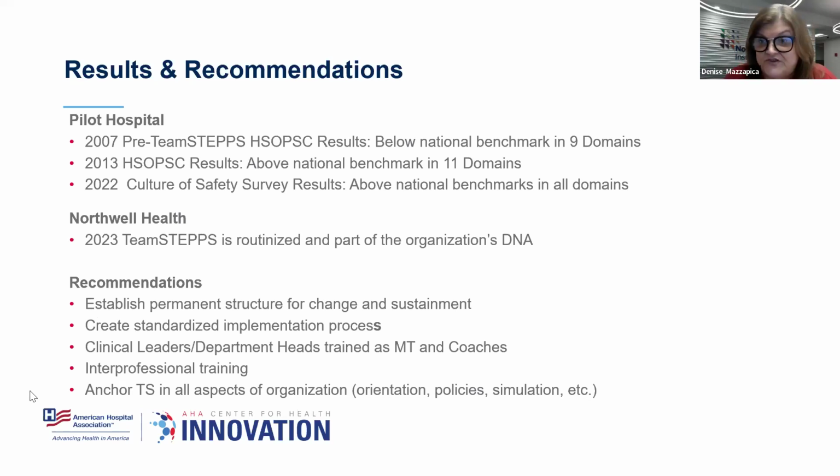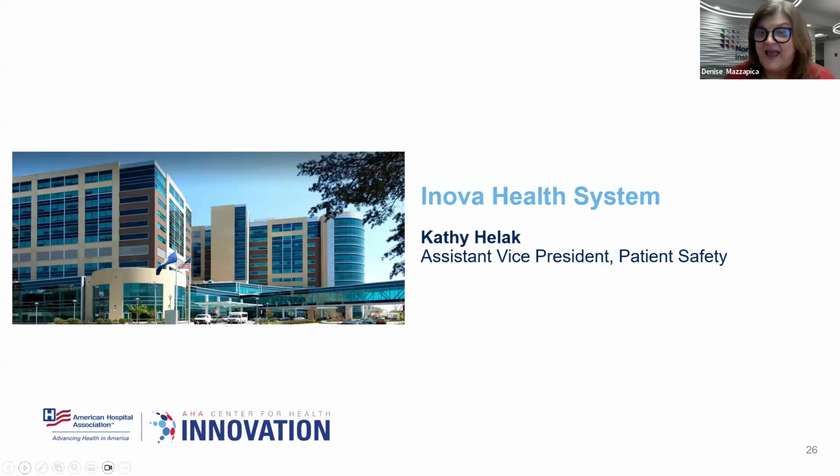Training should be interprofessional. You need to make sure you're including those providers. And if you don't, the other team members will point it out: where are the providers? And in order to sustain, you've got to anchor TeamSTEPPS in every aspect of the organization. We have it in orientation for new employees. We put it in all of our policies where applicable. It's used in all of our simulation workshops, and it really has become part of our DNA. Next slide. And with that, I am happy to hand it over to my colleague, Kathy.